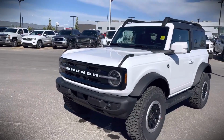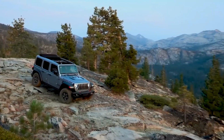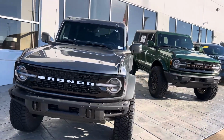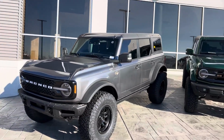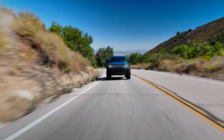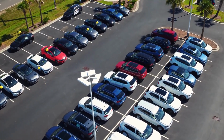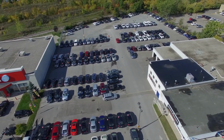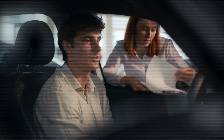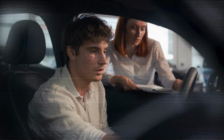The competition has not made things easier for the Bronco either. Vehicles like the Toyota 4Runner and the Jeep Wrangler continue to dominate the off-road segment, offering proven reliability and stronger resale value. Many potential buyers who initially considered the Bronco are now opting for these alternatives, further contributing to Ford's inventory backlog. As the market continues to shift, dealerships are facing mounting pressure to clear out their growing stock of unsold Ford Broncos. In response, they have introduced aggressive discounts and financing incentives to lure hesitant buyers.